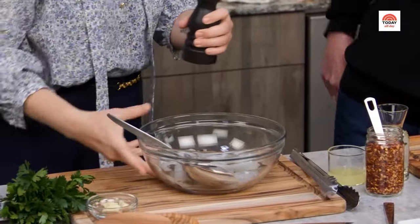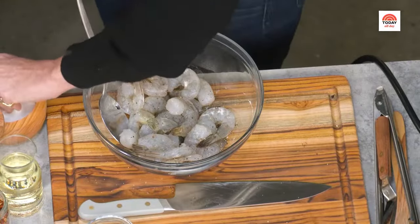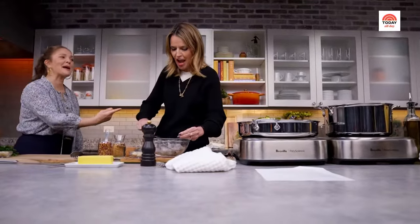I feel like you should be doing that. Oh, yeah. Season it with salt and then give it a good toss. I love a little flour, a little egg wash. I'm shimmying my salt. No dumping over here. No, not anymore. I'll never dump again.